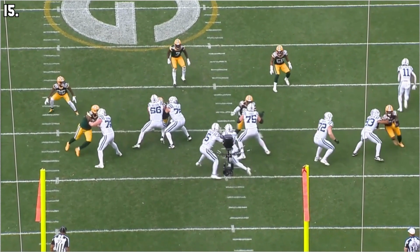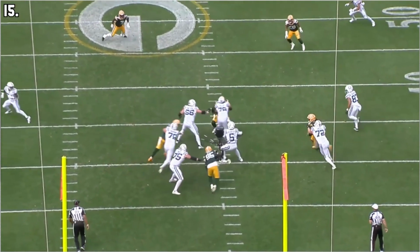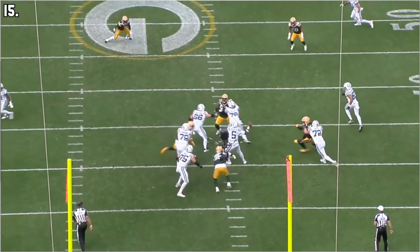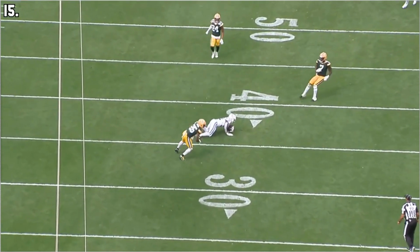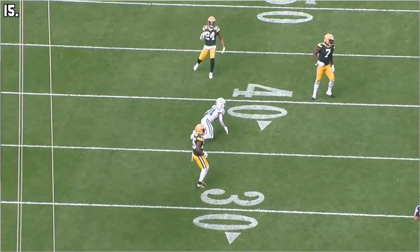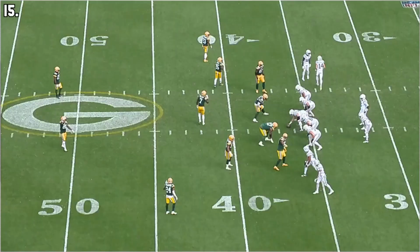Able to do a chop step, gets inside, forces that little bit of a rollout, and allows more time for the other rushers to get there. They're collapsing, forces a bad throw. Receiver can't get any run after catch, and down for a 2-yard gain. So well done by Wyatt there.